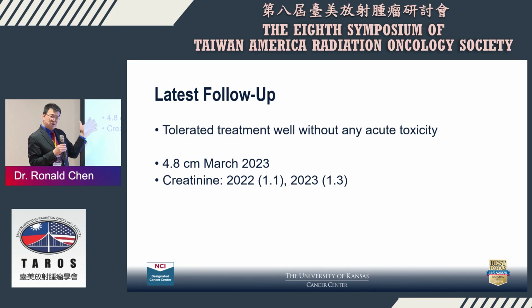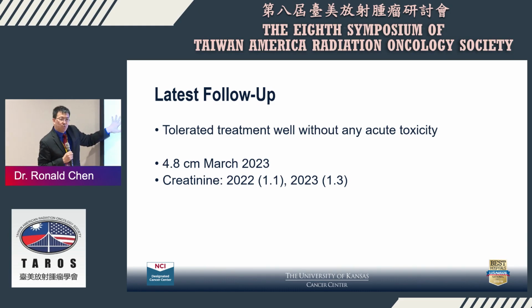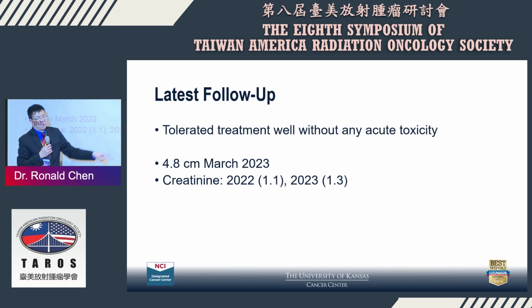I saw her about a year later. The tumor shrunk from 5.5 to 4.8. In my experience with kidney SBRT, the tumor does not disappear. Local control means the tumor shrinks a little bit and doesn't grow. So you don't expect the tumor to disappear. That's in my experience. The kidney function is very good. Before treatment, her kidney function, creatinine, was 1.1. When I saw her a year later, she was 1.3, doing very well. So I think this is really a reasonable option.